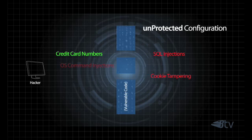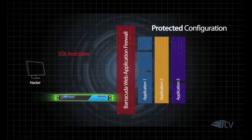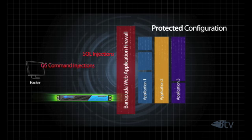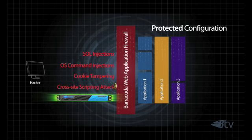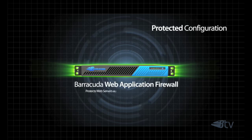By introducing the Barracuda Web Application Firewall in front of your web applications, you can reduce the frequency of code audits and protect all of your applications from hackers. The Barracuda Web Application Firewall receives constant security updates through Energize updates to protect from SQL injections, OS command injections, cookie tampering, cross-site scripting, and other attacks that can bring down your web applications. Spend your time and money developing applications, not auditing them, with the Barracuda Web Application Firewall.